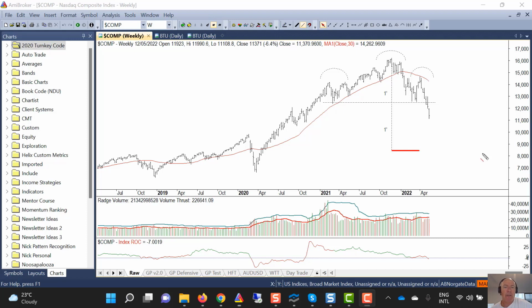But just watch out for those bear market rallies. They can be pretty nasty when they come along and will suck a lot of people in. So trend firmly down there in the NASDAQ.